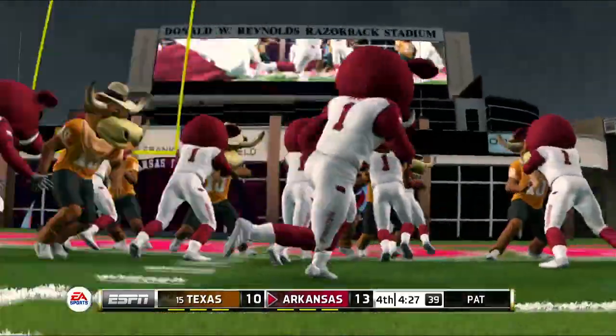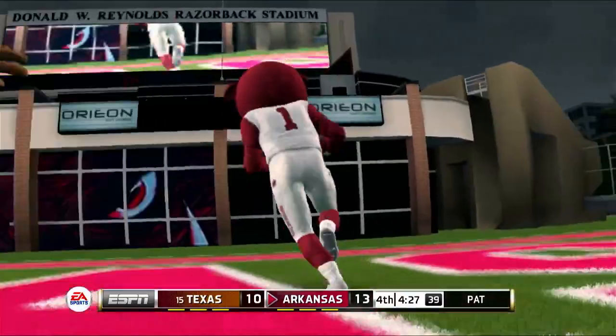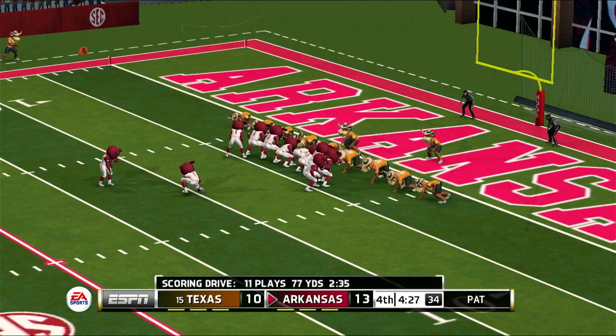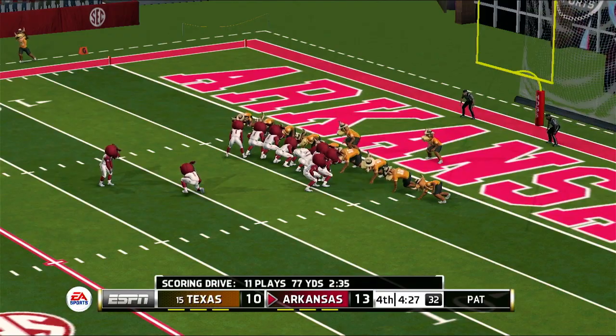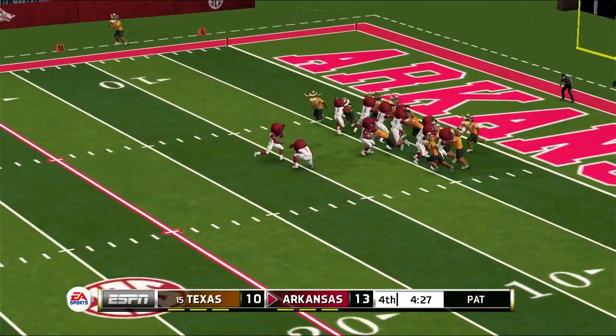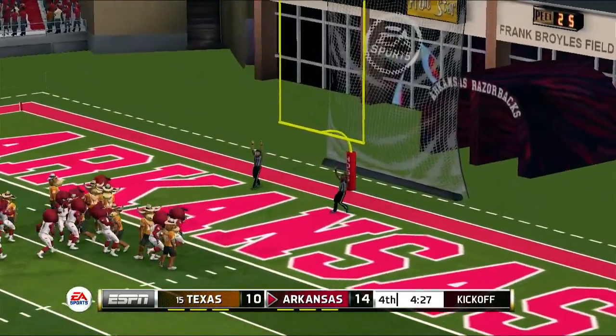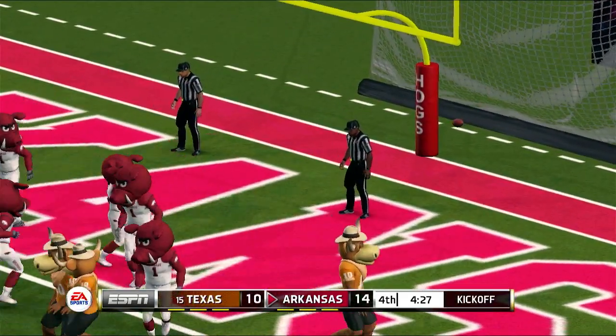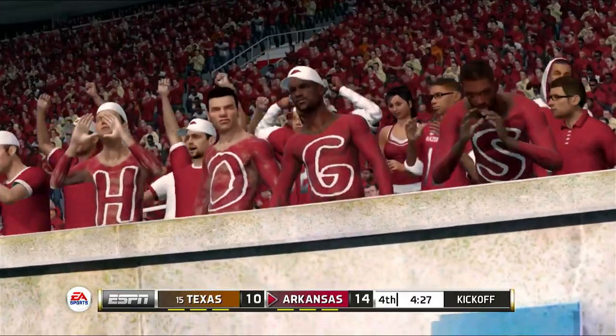This kid is a really reliable weapon. You definitely want the football in his hands near the end zone, and he showed you why right there. He makes the PAT. So an 11-play, 81-yard drive, and a touchdown as a result.